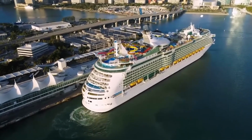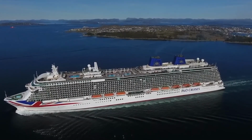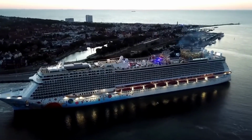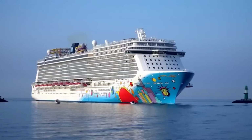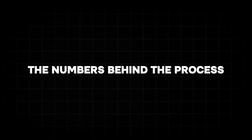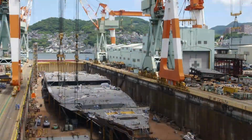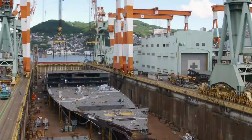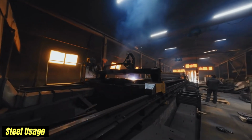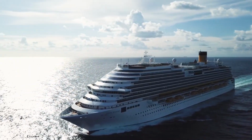This inaugural journey is the culmination of years of planning, design, and construction. It signifies not just the ship's readiness, but also the beginning of its role in connecting people, cultures, and destinations across the world's oceans. The numbers behind the process. Building a cruise liner is a monumental task, involving staggering amounts of resources and labor. Steel usage. Over 50,000 tons of steel are used in constructing a single cruise ship.